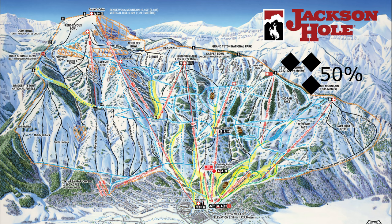Jackson Hole has 50% expert terrain, 40% intermediate, and 10% beginner. I've skied a lot of resorts. The expert terrain at Jackson Hole is just a bit more expert than you're used to.